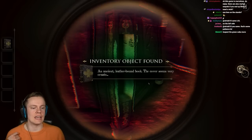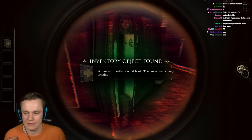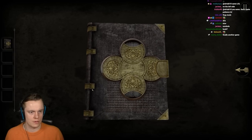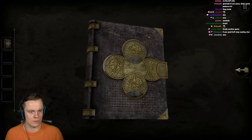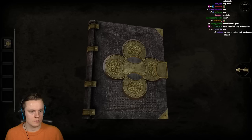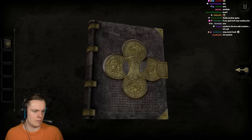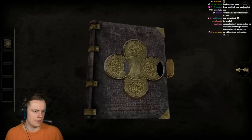Inventory, an ancient leather-bound book. The cover seems to be very ornate. Can I read it? Oh. Okay, can we rotate this? We can rotate this. Then we rotate this piece. Doesn't do anything. And then we rotate that piece, and then we can open the book.